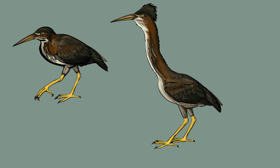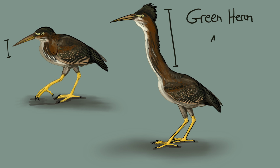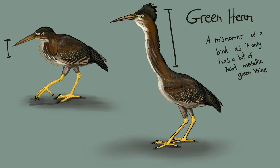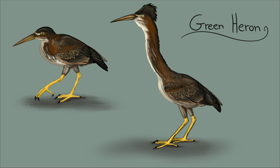The other thing you can notice here is that they have the ability to raise and lower feathers, and in the case of the green heron, they have a crest on the head that can be raised or lowered, which also changes the physical appearance. So green heron is probably the best example of this that I could find in the entire bird kingdom. It's important to actually look at the way a creature appears as well as the structural anatomy underneath.